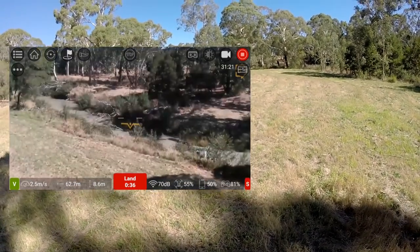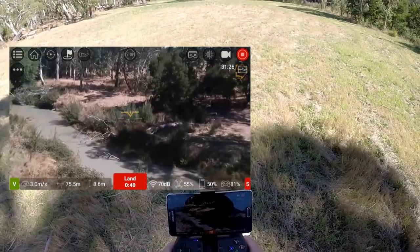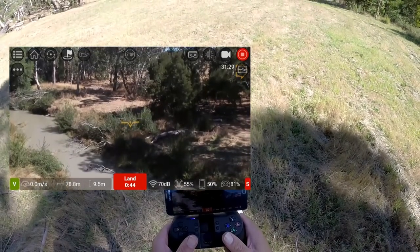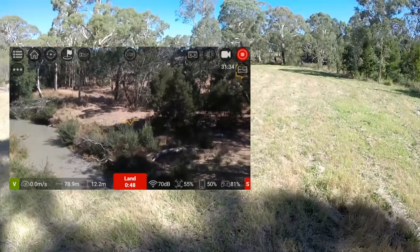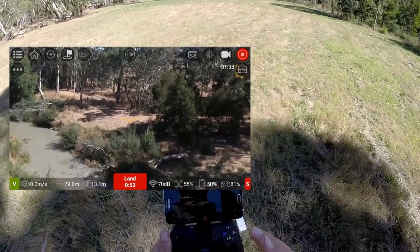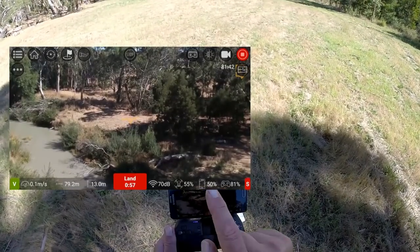I think I've set the return to home to about 10 meters, so let's fly it over near the drink without going into the drink. Okay, there's the drink there. Let's get a bit of height. Okay, so we're 78 meters away with a nice picture. I can just see it over there. Fingers crossed, guys. 30 meter height, 79 meters away.